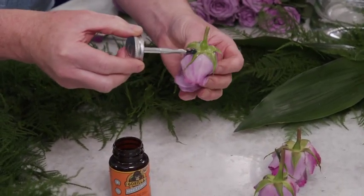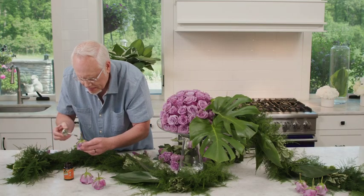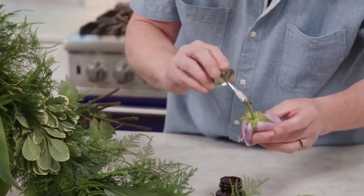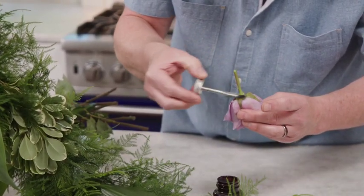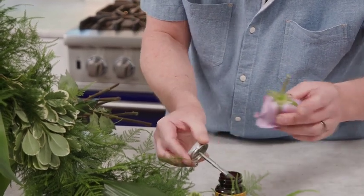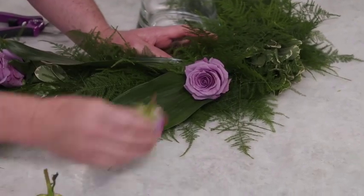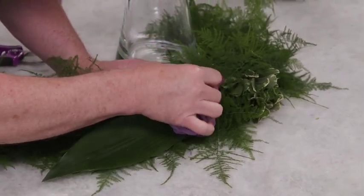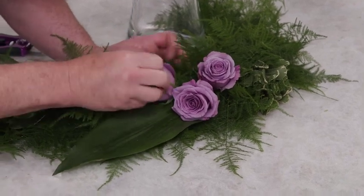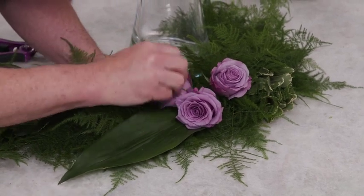I know there have been some issues with floral adhesive in the marketplace, and everyone was calling and asking me, what do I do? Rubber cement works just as effectively. It comes with a little brush. You apply it to both surfaces, let it dry for a few minutes, and then place them together. It's that simple, but you have to remember to apply glue to both surfaces and use plenty. Then, when it's dry, you place them together and it sticks like glue. Yeah, that's what it sticks like.